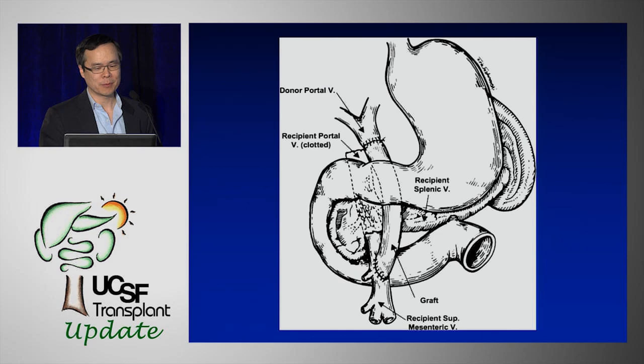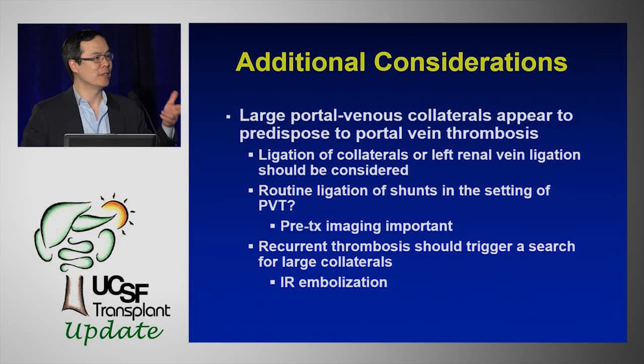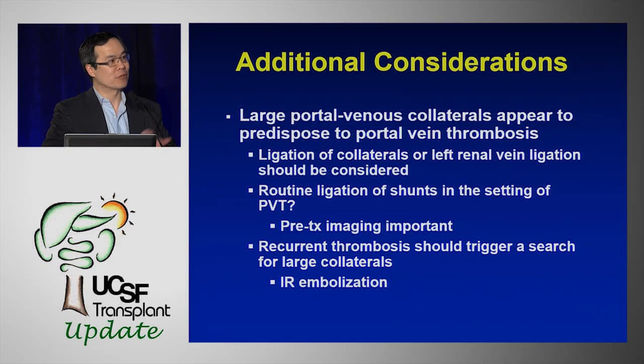There are some additional considerations. Large portal venous collaterals appear to predispose to portal vein thrombosis. So we always consider ligating large collateral vessels at the time of transplant, because we don't want those collaterals stealing flow from the portal vein. If the patient has had a prior splenorenal shunt, then sometimes it's difficult to get in and ligate the shunt itself, so we'll actually ligate the left renal vein, because that's where all the flow is going into, in order to increase flow through the portal vein. But that's something that we rarely have to do.